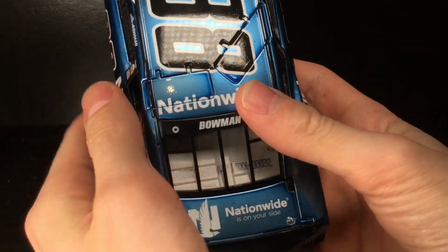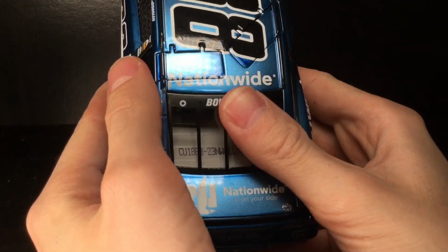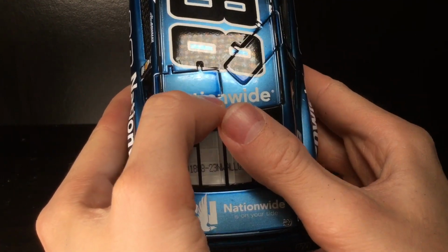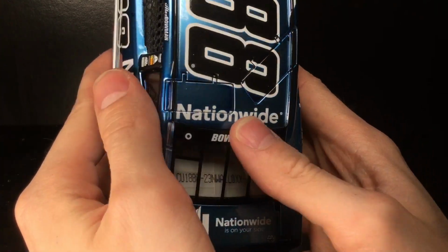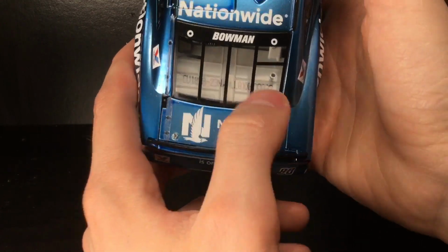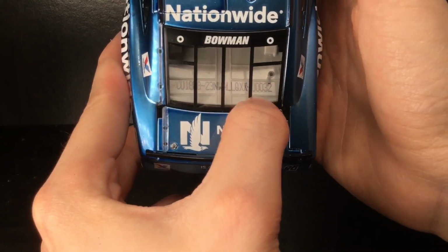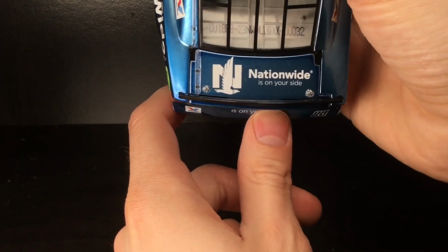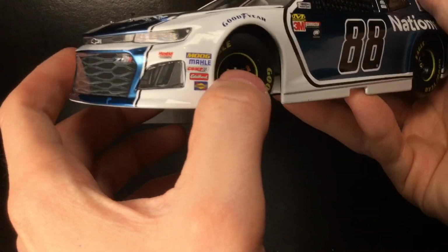Got Nationwide right there on the roof banner or roof decal area, whatever you want to call it. You can see a little bit of a tapering of the blue paint right there, so it's kind of interesting how it's darker in certain portions. It just gives this paint job so much more character, if you will. And, of course, you have Bowman right there on the back window. Of course, we already touched on that. The 32 is the DIN number. And Nationwide is on your side. Wow, what a cool-looking car here.